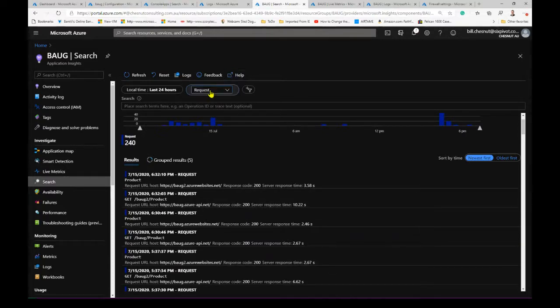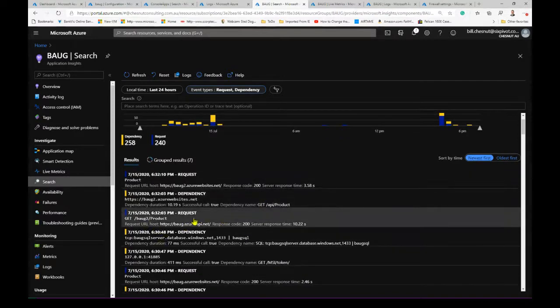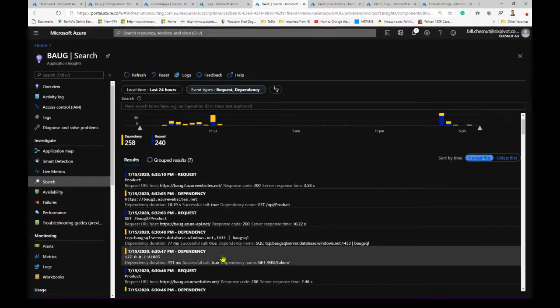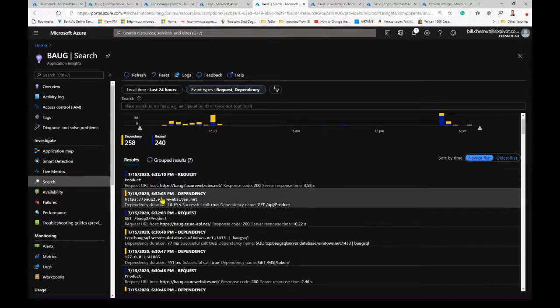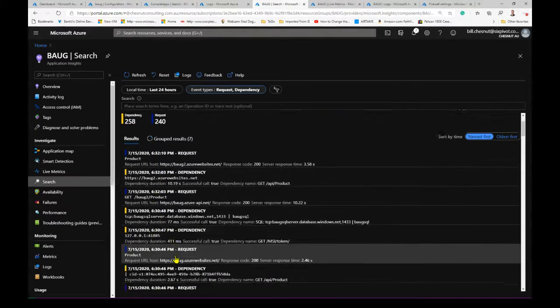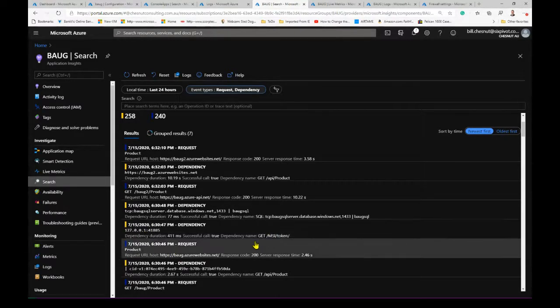So if we go up here and select the dependencies and the requests together, you can see that it comes through here. It does that get, and then it goes off to the website. And this one here is where it gets the token. So you'll see the dependency name is MSI token. So you can see all of that flow in here pretty well.